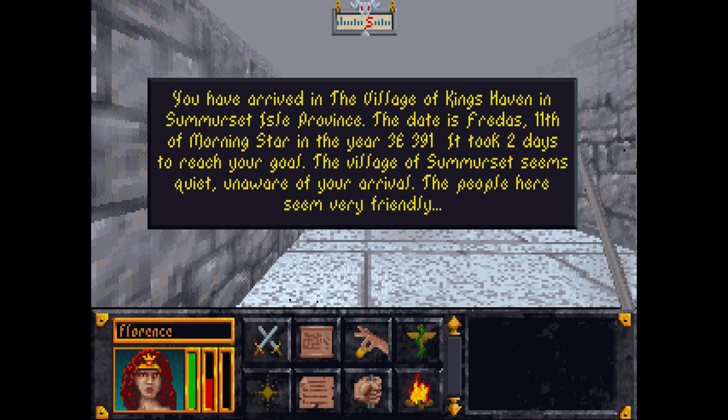You have arrived in the village of Kingshaven in Summerset Isles province. The date is Fredas, 11th of Morning Star in the year 3rd Era 391. It took 2 days to reach your goal. The village of Kingshaven seems quiet, unaware of your arrival. The people here seem very friendly.